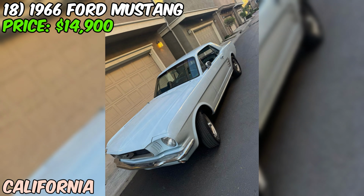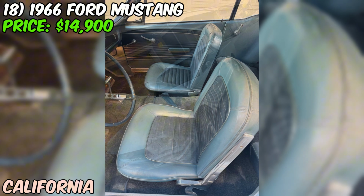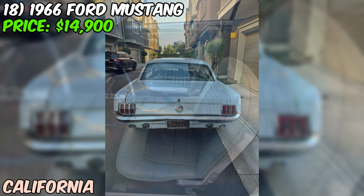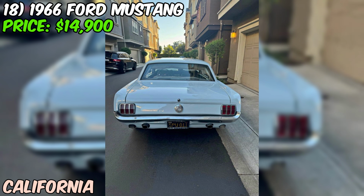Remember, folks, when buying any classic car, especially a Mustang of this era, always do a thorough inspection, particularly checking for hidden rust in the torque boxes, floor pans, and frame rails. This could be a solid entry into classic car ownership if you're prepared for some work and investment beyond the purchase price.